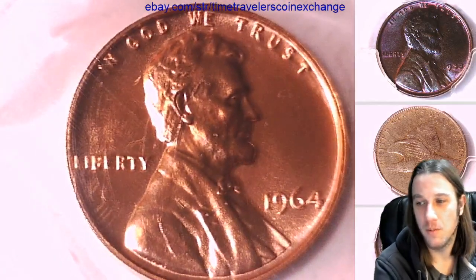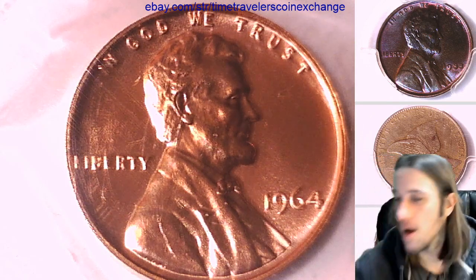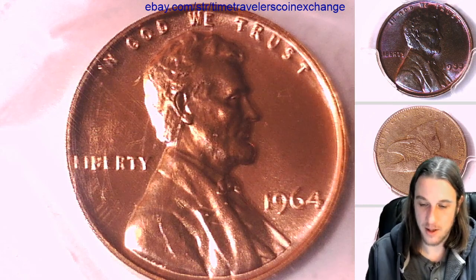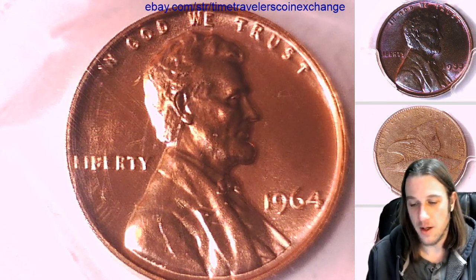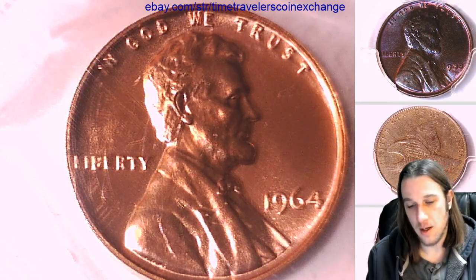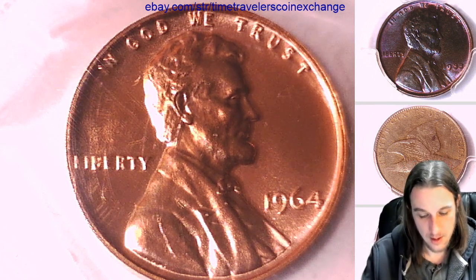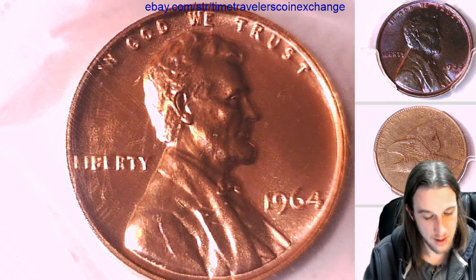Maybe I can zoom up close and we can look at a couple coins here. Let me just, let's see. I'm on 243. That's not even the page I was on. I lost my place. Let's look through Lincoln cents here, and we'll check out 1964 and just see if there's any double dies or anything that we should maybe take a brief look through here.